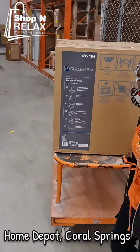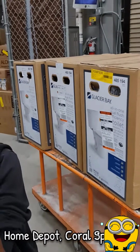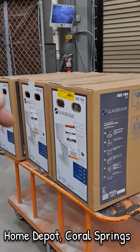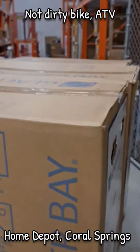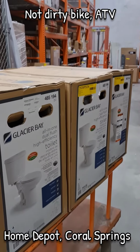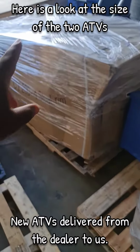So we finally shipped everything under the sun. When you ship toilets, you basically shipped everything. So we have 3 toilets. You know what? These 3 toilets are almost as big as one of the dirt bikes. The dirt bike hangs out the back of my truck when I transport it. But here we go. One brand new 4-wheeler right here.